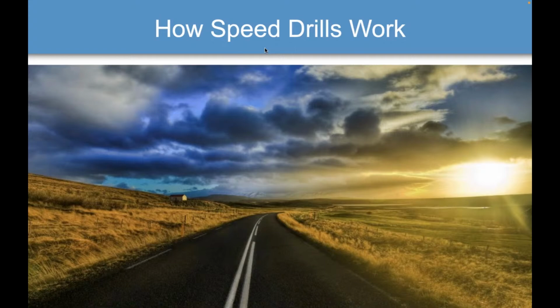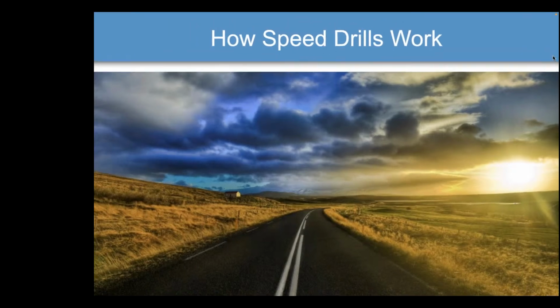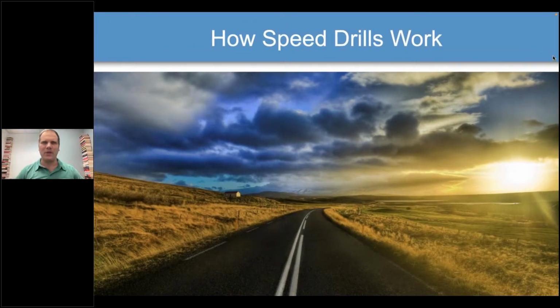How do these speed drills work? I like to compare it to being on the highway. When you're on the highway, you're going faster than usual. Let's say you're going 70 miles an hour. Now, how does it feel when you get off the highway? Doesn't it feel kind of slow? I mean, sometimes you're still going 40 or 50 and you don't realize it, right? The reason it feels so slow is because you got used to going way faster on the highway. Think of your reading speed the same way.